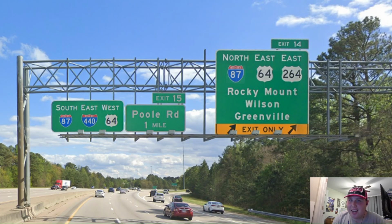Now we're meeting Interstate 87 and US 64, and 64 West and 87 South are going to be concurrent with us, as you can see on this pull-through. And you can take 64 and 87 over to Rocky Mount, Wilson, and Greenville. Also, nobody cares about Poole Road. Even me as a local, that's why I'm going to be skipping it here on both directions on the Raleigh Interloop.